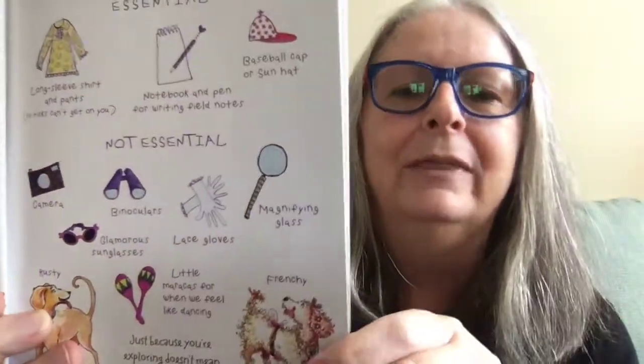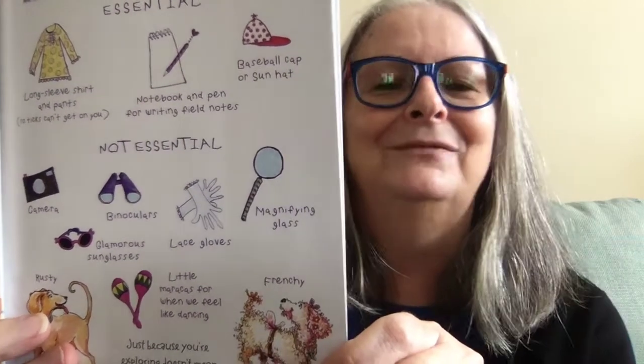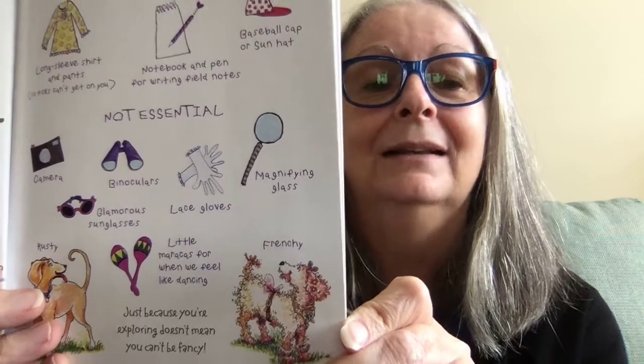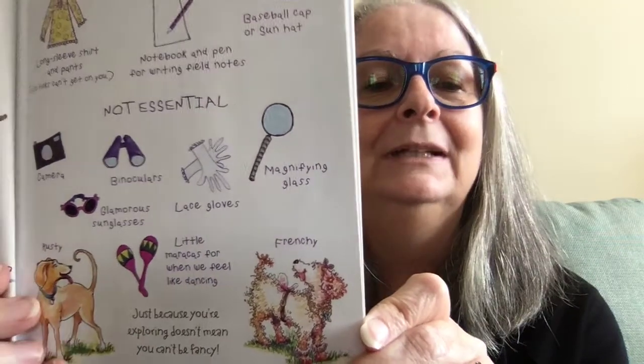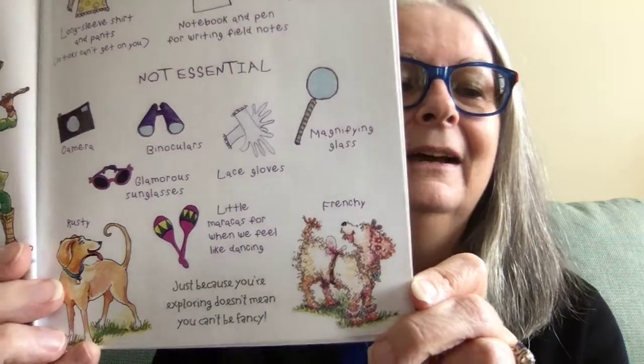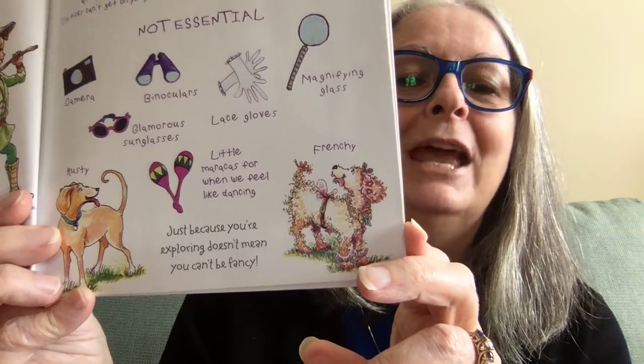A camera, well, that would be a good thing. Binoculars. Lace gloves, that's funny. A magnifying glass, well, that could be useful. Glamorous sunglasses, also useful. Little maracas for when we feel like dancing. That's funny. Just because you're exploring doesn't mean you can't be fancy.